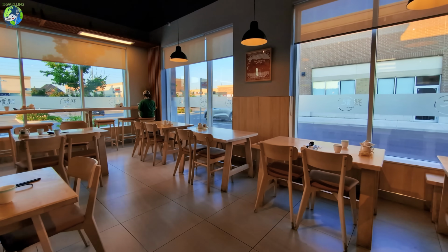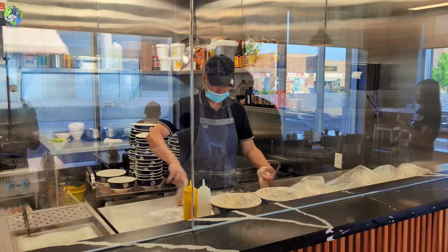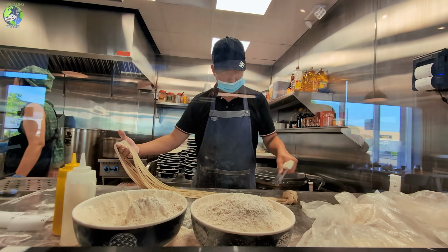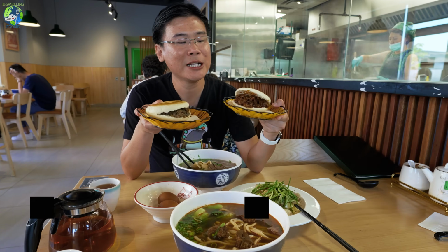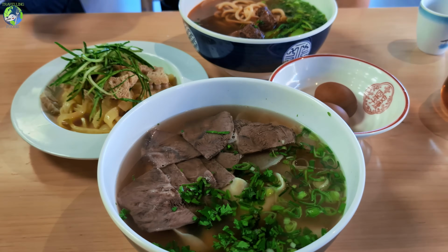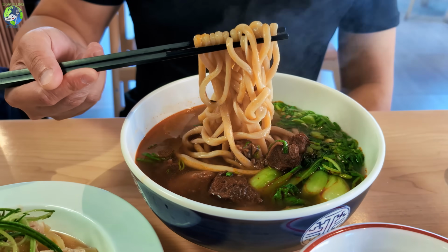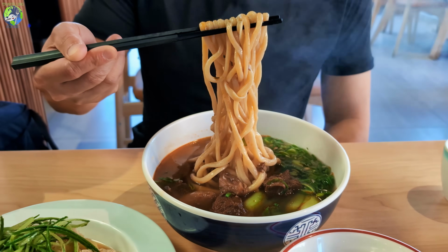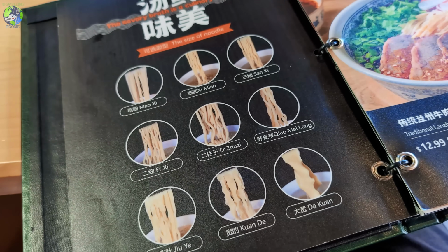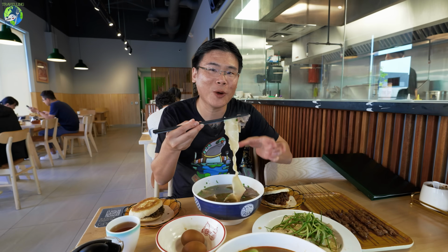They also have tea egg, which not a lot of places serve. While you're here, I highly recommend sitting by the kitchen because you see all the action of them making the noodles from scratch. It's a sight to see. What's also good here is they have Chinese style burgers, so we got spicy cumin lamb and beef to try. They have all sorts of noodle sizes. This is the biggest one that they have, the ribbon style. Look how wide this is.